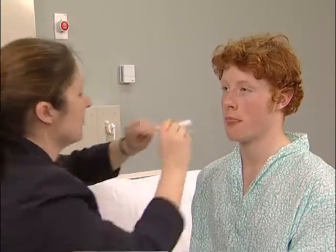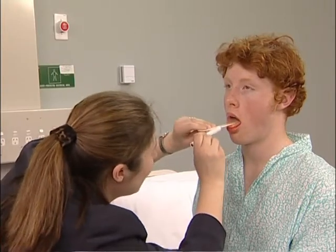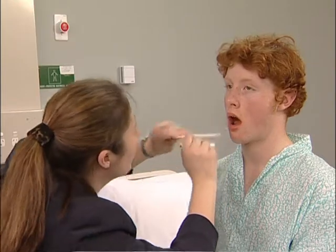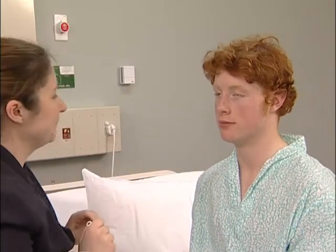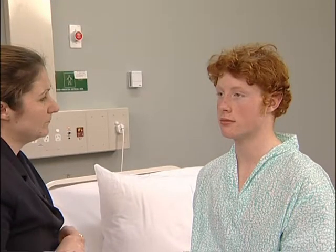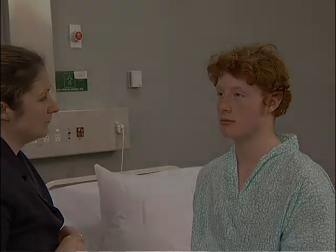Test gently for sensation on the palate. I'm just going to touch the back of your throat. It is not really necessary to test the gag reflex. Ask the patient to speak to assess for hoarseness and ask the patient to cough. A bovine cough suggests bilateral recurrent laryngeal nerve lesions.